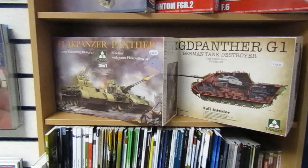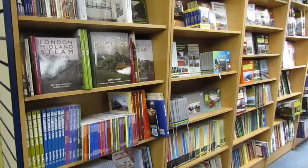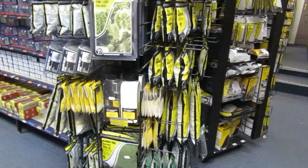So that's the model section, and I'll just show you the railway section. These are all the reference books. Again, just a fantastic array of books on all different types of subjects. And we have the railway scenery items from Woodland Scenics.